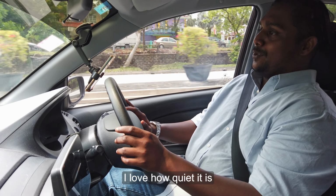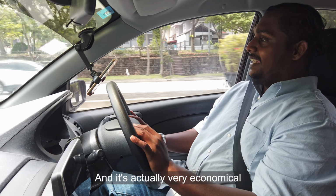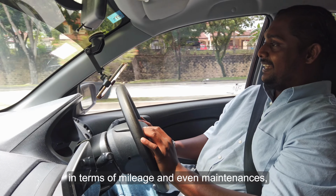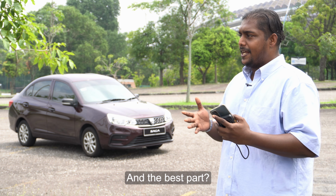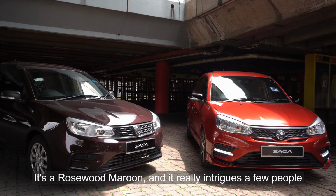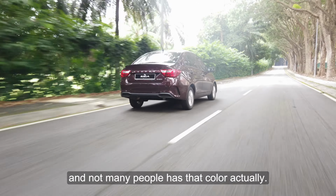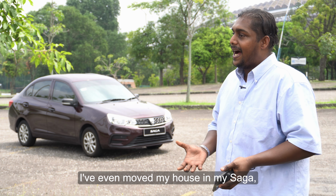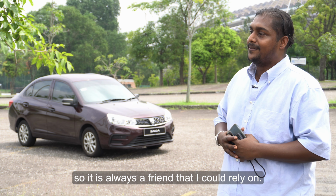I love how quiet it is and how serene it is when I'm driving around. And it's actually very economical in terms of mileage and even maintenance. So I don't spend too much on my petrol or my services. And the best part, well, I guess it's the color. It's a rosewood maroon, and it really intrigues a few people when you drive by, and not many people have that color actually. I've always loved the Saga because it's always been a part of my life through different phases. I've even moved my house in my Saga, so it is always a friend that I could rely on.